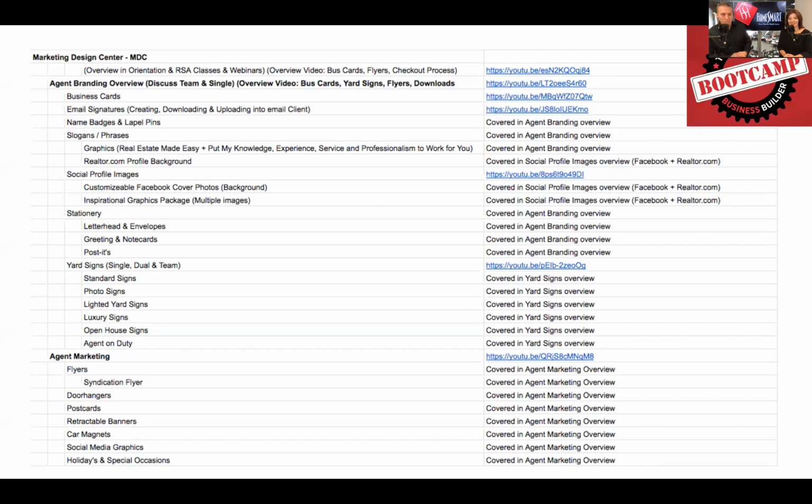But an example, we're talking about social profile images. If you see next to social profile images, there's a little video link. There's a link that tells you how to download these social profile images and how to use them. And then you've got stationery, or yard signs, and there's a video on how to customize the different yard signs, because we have so many different options. We have standard signs, photo signs, lighted signs, team signs, luxury signs, dual agent signs, open house signs, agent on duty signs. We got it all, right? Okay, so that's your agent branding.